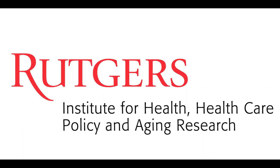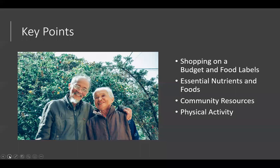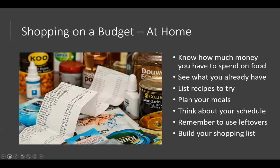We would like to share with you some important information on nutrition and different topics related to healthy eating and healthy living. In this series, we will be discussing shopping on a budget and food labels, essential nutrients and foods, community resources, and physical activity. Today, we will be sharing some tips and information on shopping on a budget and reading food labels. There are a few things to keep in mind when shopping for food.